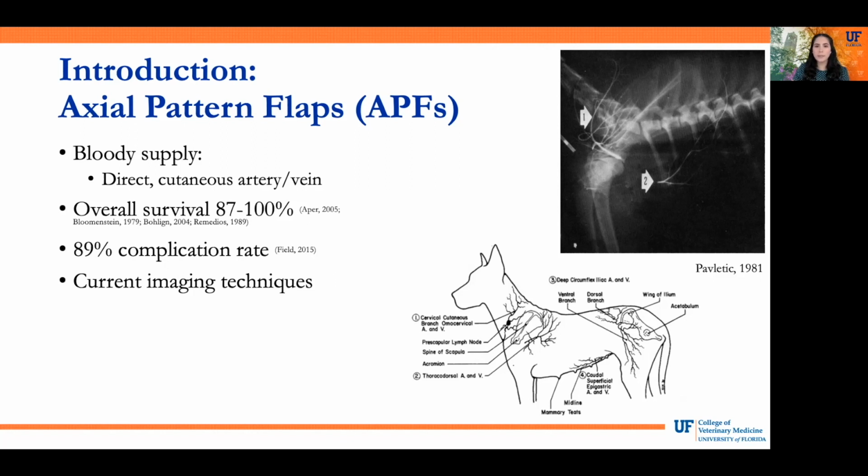APF development in veterinary medicine was first described by Dr. Pavletic using radiographic mapping studies, shown in the top right image, to define anatomic landmarks for flap planning, shown in the bottom right image. Although overall survival rates of APFs range from 87 to 100%, complications can occur in up to 89% of cases. Many of these complications, such as flap necrosis, can be attributed to inadequate blood supply.